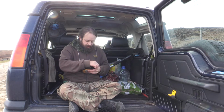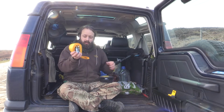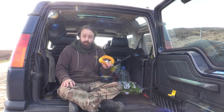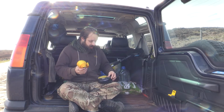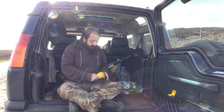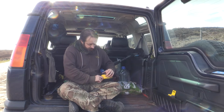Another one is a tow rope. Now, this could either be for someone helping you, giving you a tow, or if you need to help somebody else give a tow. This one is rated to 3.5 ton. My vehicle is just over 2.5 ton.